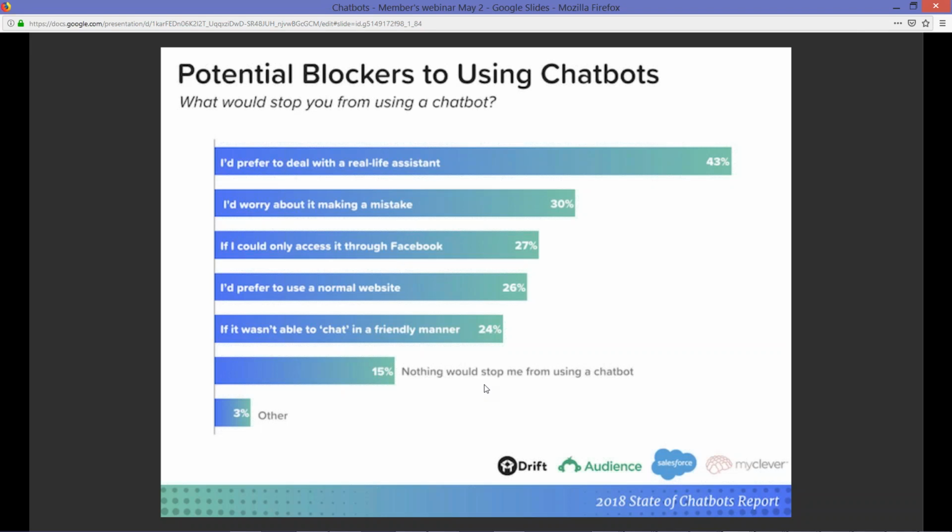Potential blockers to using chatbots: I'd prefer to deal with a real-life assistant, 43%. I worry about it making mistakes. So in other words, it's telling me the wrong thing. If I could only access it through Facebook, not too many people there. I prefer to use a normal website. So that's like split 50-50 between Facebook and a normal website. If I wasn't able to chat in a friendly manner, nothing would stop me from using the chatbot, 15%.